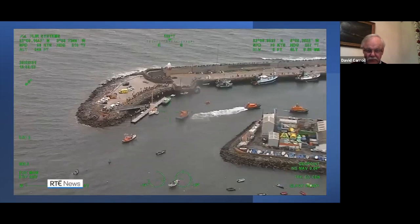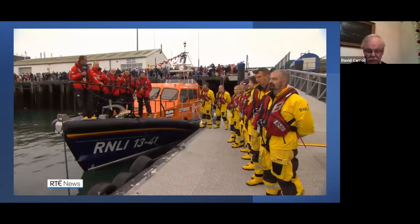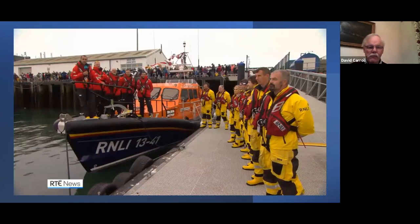Proud day for me, for my family, for all these lads here, the whole community. You can see the turnout here. It really shows what these boats do mean, you know.